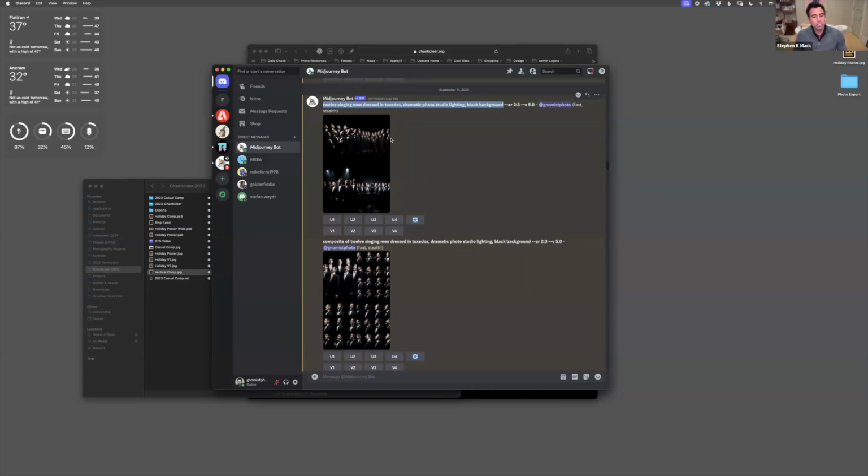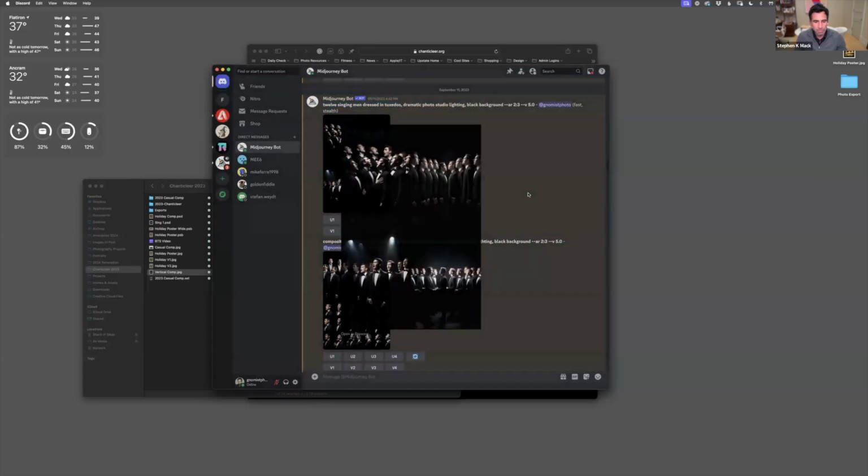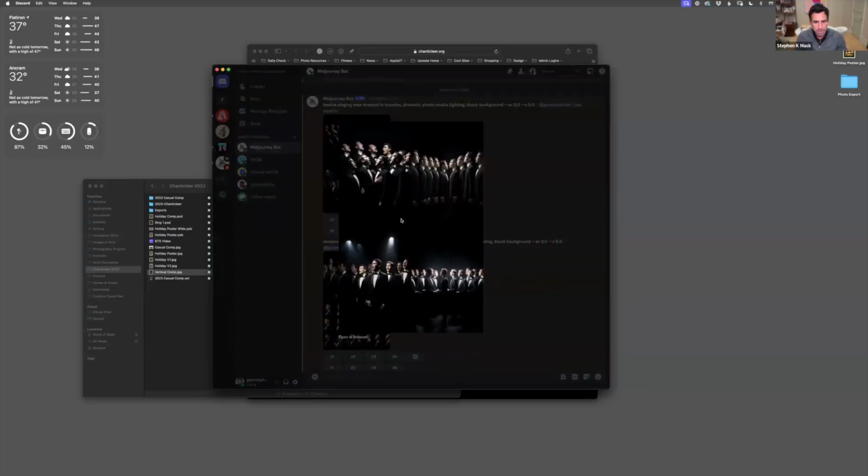I was just curious, because I hadn't had the idea for the tree yet, how we could get 12 guys composited. What would AI think a nice way to put 12 guys together would look? So I said, 12 singing men dressed in tuxedos, dramatic photo studio lighting, and a black background. And if I double click on this, it's a little hard to see. It's kind of weird. They're kind of over each other, and it's interesting.